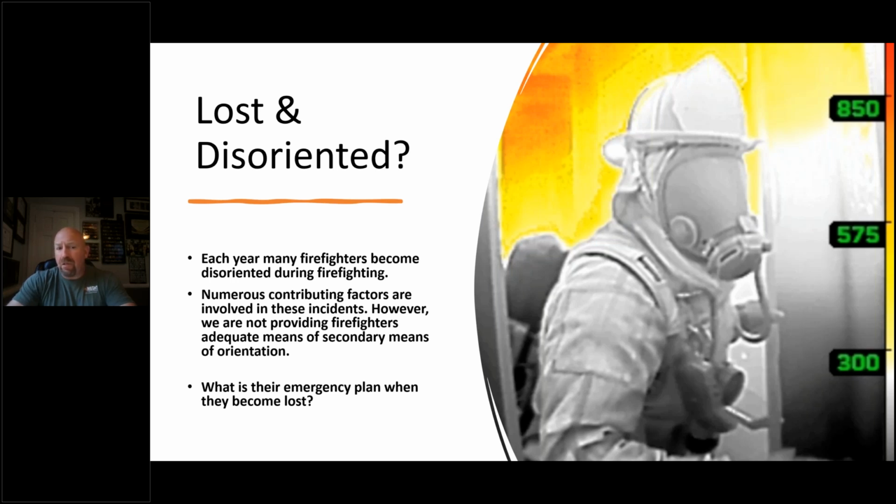Each year, firefighters continue to become disoriented during firefighting efforts. Numerous contributing factors are involved in these instances. However, in general, the fire service is not providing firefighters adequate secondary means of orientation. When I say secondary means of orientation, I want you to understand your primary means of orientation should not be a technological device that's not intended to take high heat conditions for a long period of time. These devices can fail and have failed in high heat, based on the way we treat them. So if we have a secondary plan built into our device or carried on us, we should know how to use that in the event of an emergency. However, training has not been added to these devices and firefighters have not been educated on it.